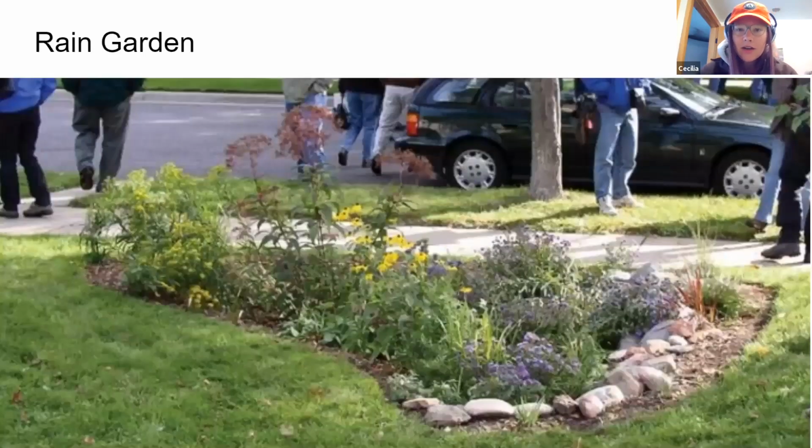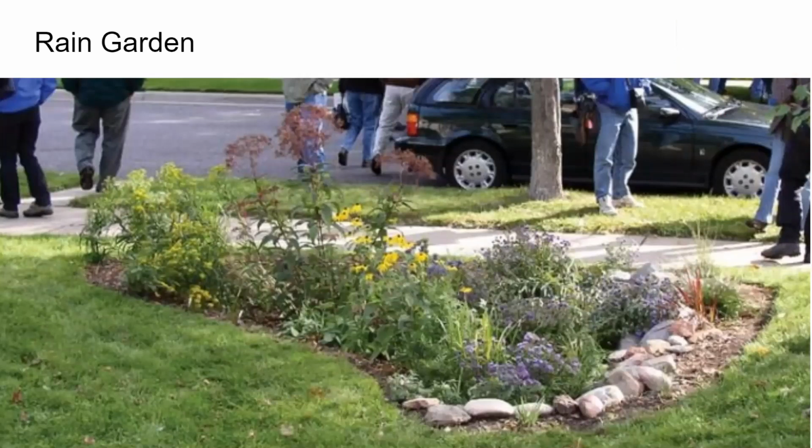So first, I'm going to go into a little bit about rain gardens. Rain gardens are really, really cool. It's this idea of using plants, and especially plants that are used to wetter areas, to soak up some of that water that's coming off of the landscaping that you're doing. A lot of people put these underneath their rain gutters. So all that water that's being directed from the top of your house will go straight into your rain garden.